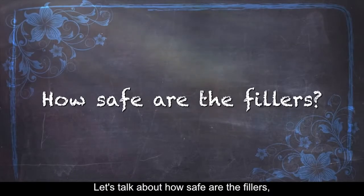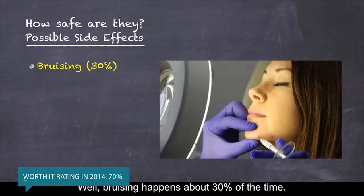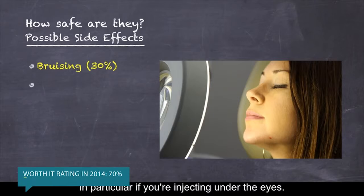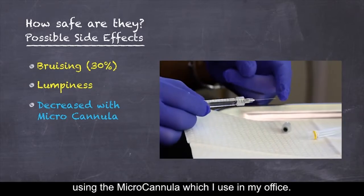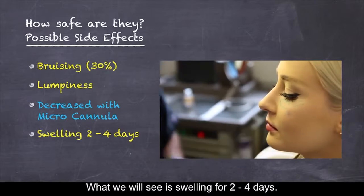Let's talk about how safe the fillers are. What are some of the possible side effects? Well, bruising happens about 30% of the time, in particular if you're injecting under the eyes. Lumpiness is a concern that patients may have. Both of these side effects are decreased using the micro cannula, which I use in my office. What we will see is swelling for 2 to 4 days.